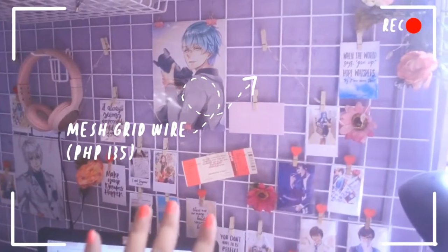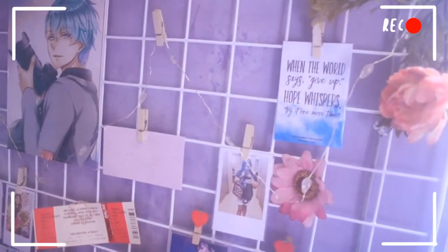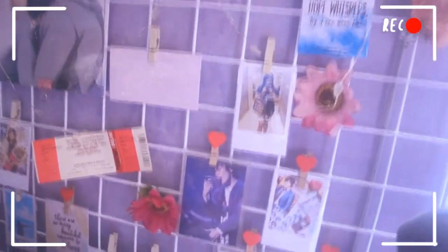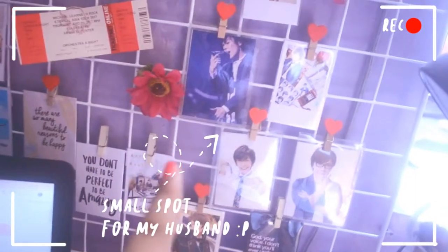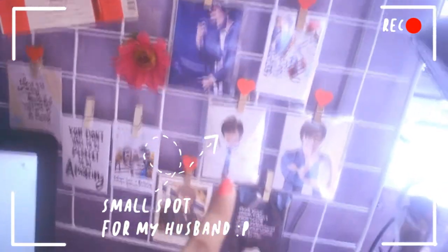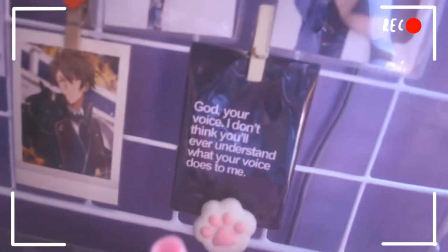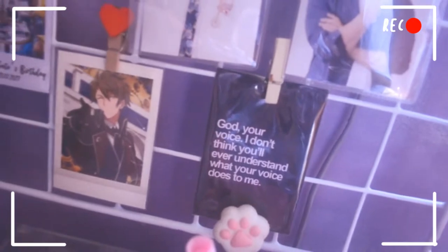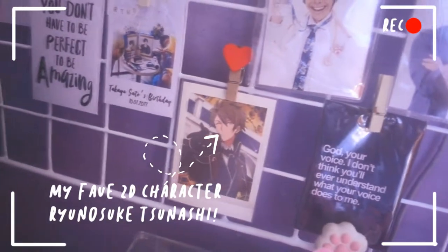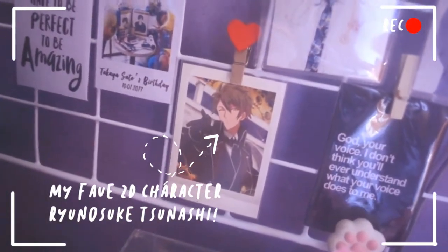This mesh grid wall, I decided to put some quotes there to be inspired. And of course, I have this small section where I put all my Takuya Sato pictures and this lovely quote that is dedicated to him. I love his voice so much and I love him. And of course, my favorite 2D character, Inosuke Tsunashi.